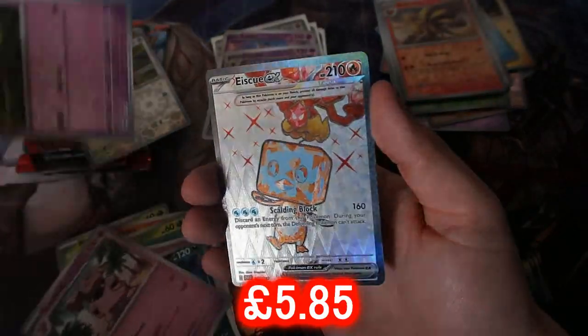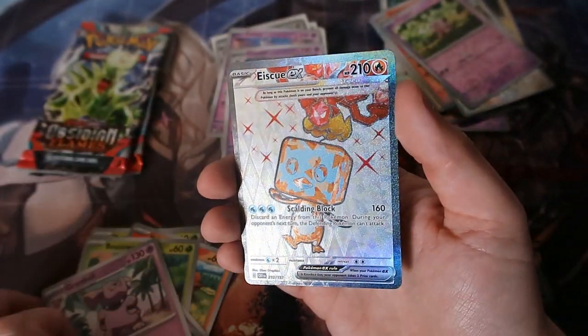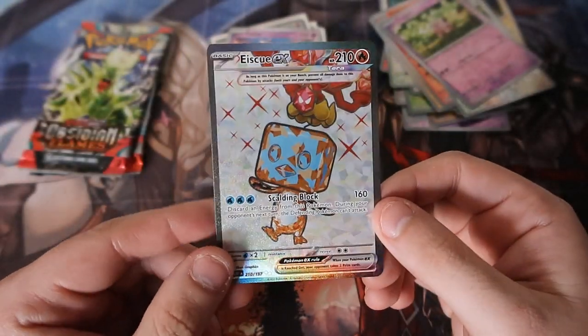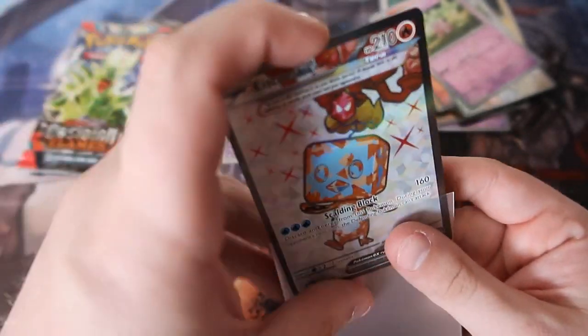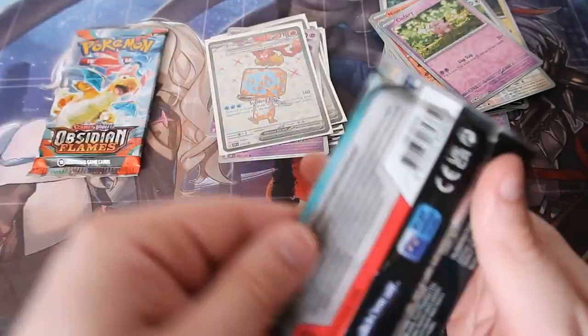Oh! Another one! We get ourselves a Full Art Terraform Exeggutor, the freaking penguin of them all! Oh, that is so good. Two for two for Full Art Terraforms. That is so good. Oh my God. This is powerful, people. This is a powerful boss.